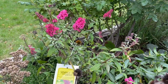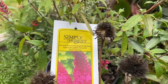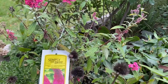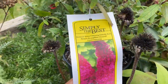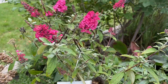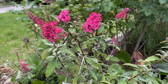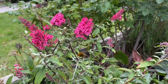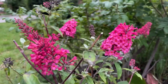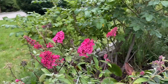Today I wanted to share with you an exciting new plant that I picked up from my local nursery to add to my garden. This plant is called Prince Charming butterfly bush. It is just so stunning. This color just caught my eye at the nursery and I just had to get this one for my garden. It has these beautiful raspberry pink blooms that are really pretty and bright and eye-catching.